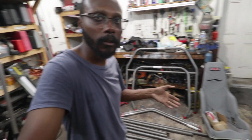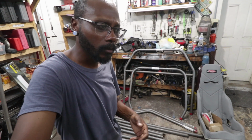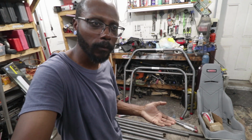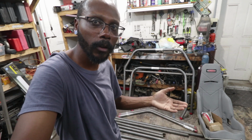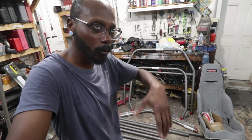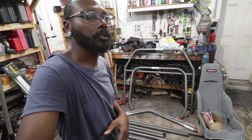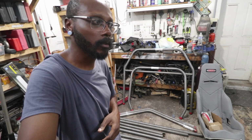The cage is a Rhodes kit. They get really weird mixed reviews. Obviously, I haven't found a single review for an Escort. I'm probably like the second or third person to order one for an Escort. I know they did a bunch of the road course type cages, because people use the Escort for dirt track and stuff like that. So I think a few of those have been used.